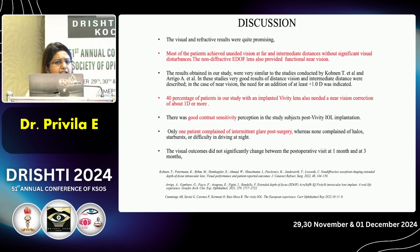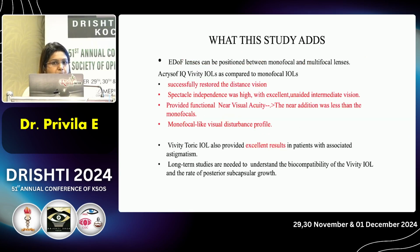The visual and refractive results were quite promising in our study, and the patients achieved unaided vision at far and intermediate distance without significant visual disturbances. It also provided functional near vision. There was good contrast sensitivity and only one patient complained of intermittent glare post-surgery. The Vivity lenses can be positioned between monofocal and multifocal lenses, and it successfully restored the distance vision. Spectacle independence was high and it had a monofocal-like visual disturbance profile. It also provided excellent results in patients with associated astigmatism.